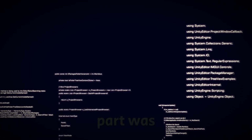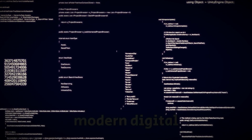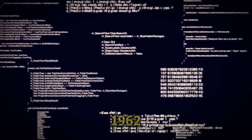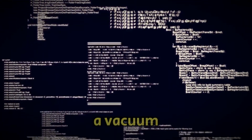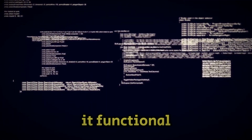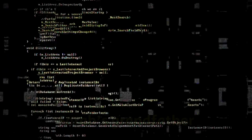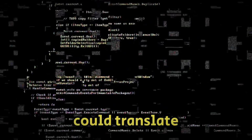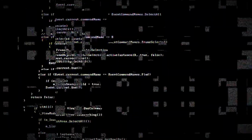The strangest part was the logbook. Modern digital equipment that shouldn't have existed in 1962. Sealed in a vacuum container that had kept it functional. When we connected it to David's laptop, the entries appeared in Russian. Sarah's grandfather had been a Soviet immigrant, so she could translate enough to understand.